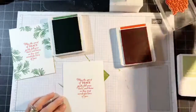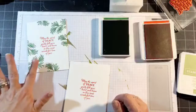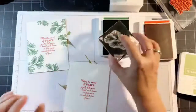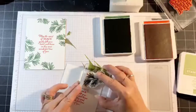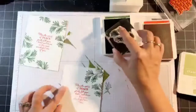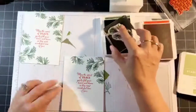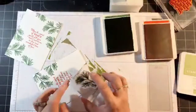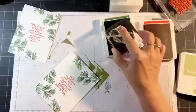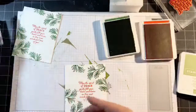Okay, there's my sentiment. Now the next thing I'm going to do is just go around it in the top right and bottom left hand corner with the sprig image. So very easy, and I'm going to turn it a little so they're not all facing in the same direction. So there's my top corner. Now I'm going to go down to the bottom left. I'm going to do the same thing. And voila, there's card number 1.